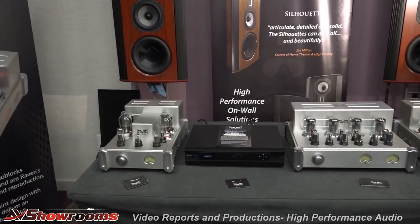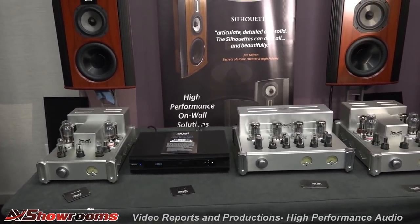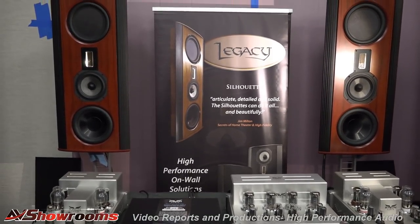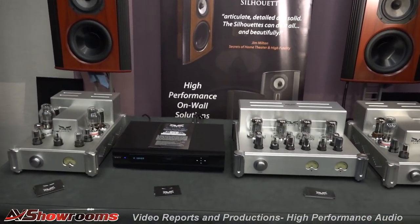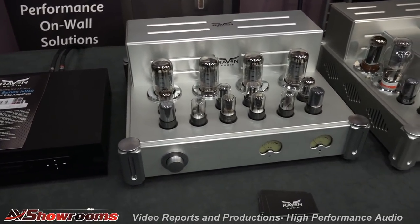This is another on-wall section as well. We've got our Silhouettes, that are our flagship on-wall system. It works great in the home theater and also the stereo and two-channel setup as well. We've got them powered right now with the stereo amplifier from Raven. That delivers, I believe, 60 watts per channel. Yeah, beautiful, beautiful look.